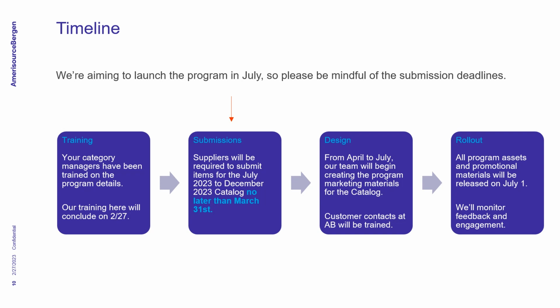And then from a design perspective, from April to July, our team will begin creating the program marketing materials for the catalog, and then customer contacts at AB will be trained as well. So in addition to some of the announcements that we'll be doing, we'll also be doing some training with key customer contacts. And then from a rollout standpoint, all program assets and promotional materials will be released on July 1, and then we'll monitor feedback and engagement and report out on success.